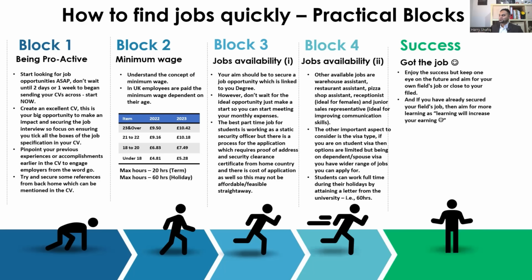Last but not the least, if you do get the job, enjoy the success, but always keep one eye on the future. Because you have to make sure that you get your field job or close to your field job. And if you have already secured your field job, then aim for more learning, as learning will increase your earning. So these were the practical blocks of securing your dream job. Again, these are the things which have helped me in my career, and I just thought it would be vital and fundamental to share them with you guys.